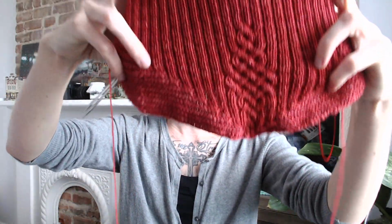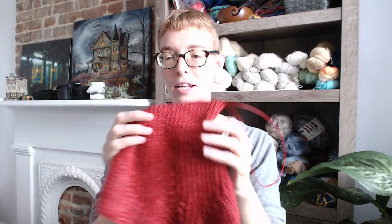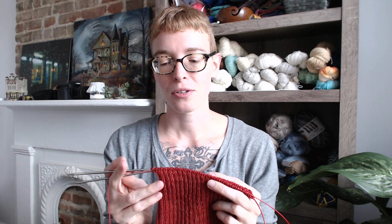So here you can see that cable detail on the front. And then the rest is pretty much just 2x2 ribbing. And I think I'm maybe like a centimeter or so from binding off. So I've really been trying to get this done. I was working on it at work, but I just haven't had a lot of time in general at work to be knitting lately. So I brought it home and I figured I'm so close to finishing, I just want to try and get it done. So I might try and just bust it out tonight and get it finished.